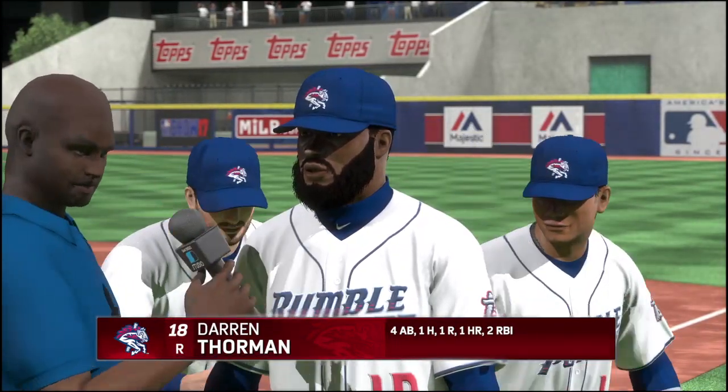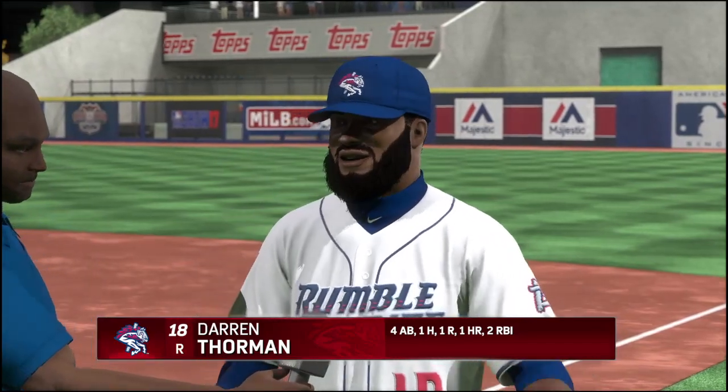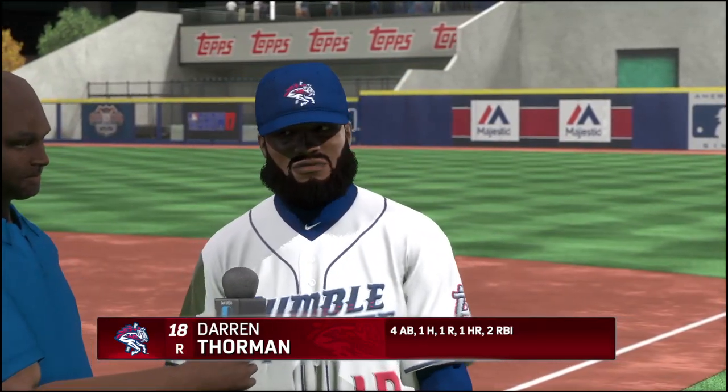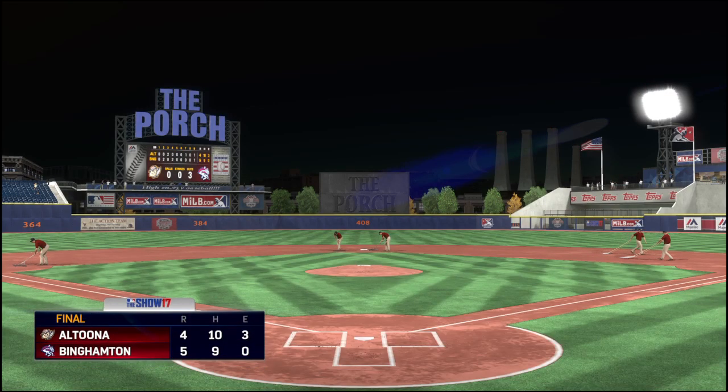And they did some damage offensively in this one, enough to get the win, and this man led the charge. He's our top player of the game. Well, when your one hit of the game is a home run, and it ends up being a really critical one, you have to feel pretty good. It wasn't a huge day on the stat sheet, but it led his team to a win, and that's all you can hope for as a player.